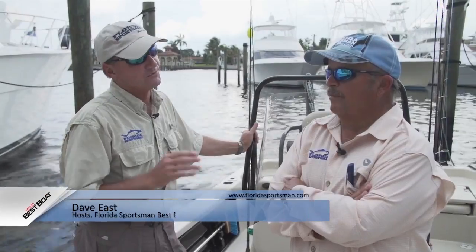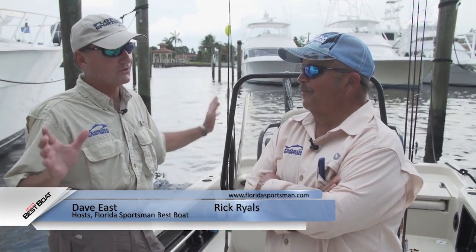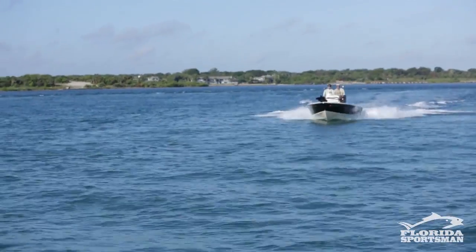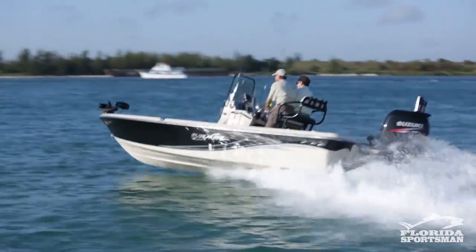Hi, Rick. Something that you really know a lot about, dynamite comes in small packages. And this is the smallest boat of these three that we brought, but I tell you what, it has got some big water legs. It really does. This boat's got excellent features for being able to fish both offshore and inshore.